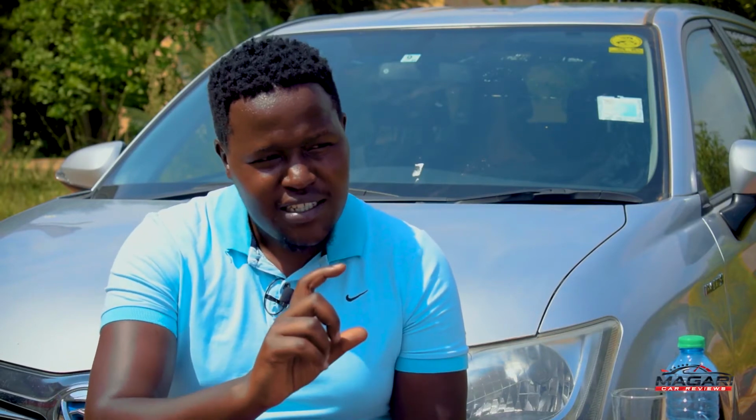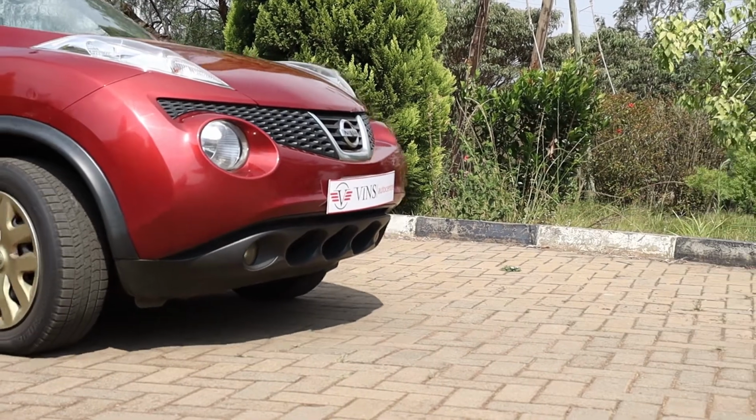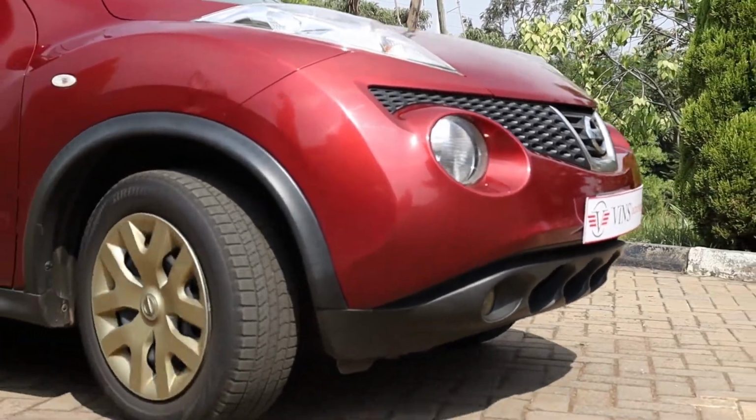The cash option is where we identify the car and we see the value of this car, the CNF, is around $5,000. What is CNF? CNF stands for cost and freight. That is the price of the car and the price for shipping the car to Mombasa. So for example, we identify this car is $5,000, and the exchange rate is around 110 right now, depending on the time.